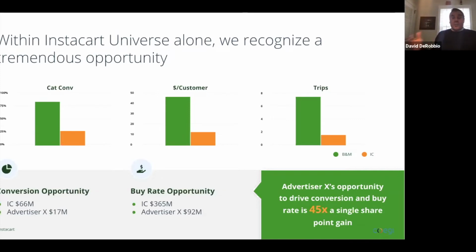So for one brand in this category, if we could get the orange up to the green, for us, it represents $66 million in just overall gross return. For one marketer or advertiser in this case, that represents $17 million of additional sales.